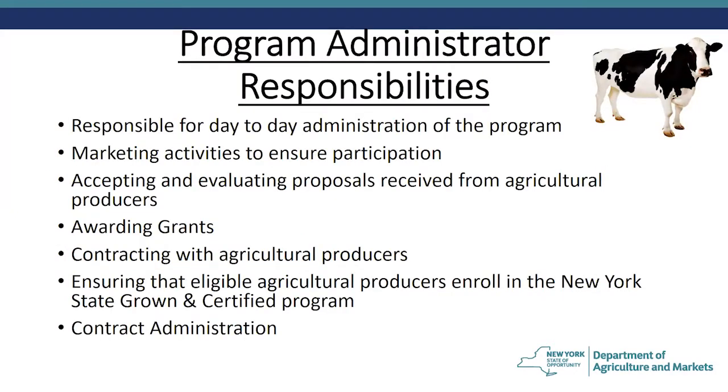The awardee from each of these entities, their program responsibilities include the day-to-day administration of the program, the marketing activities to ensure the participation of the eligible businesses and farms that are going to participate, accepting and evaluating proposals received from agricultural producers. They are responsible for awarding the grants, contracting with the agricultural producers, ensuring that the eligible agricultural producers are enrolled in the New York State Grown and Certified Program, and lastly, contract administration.